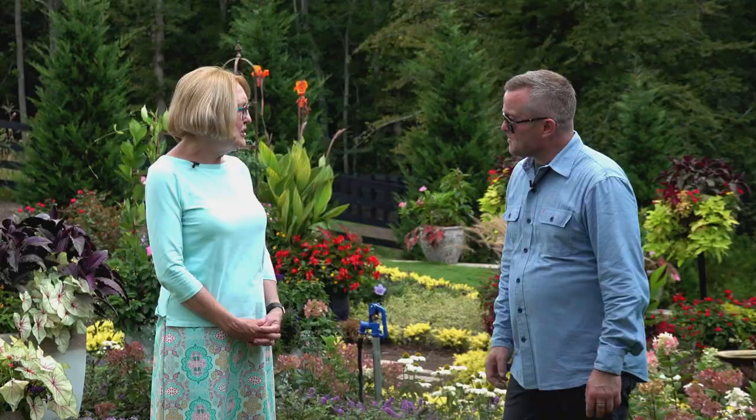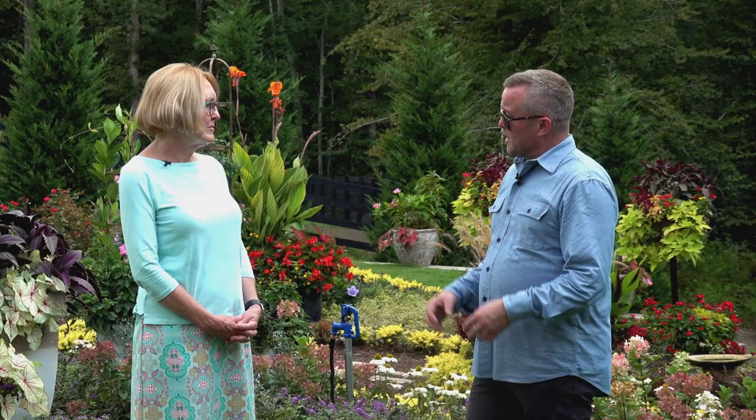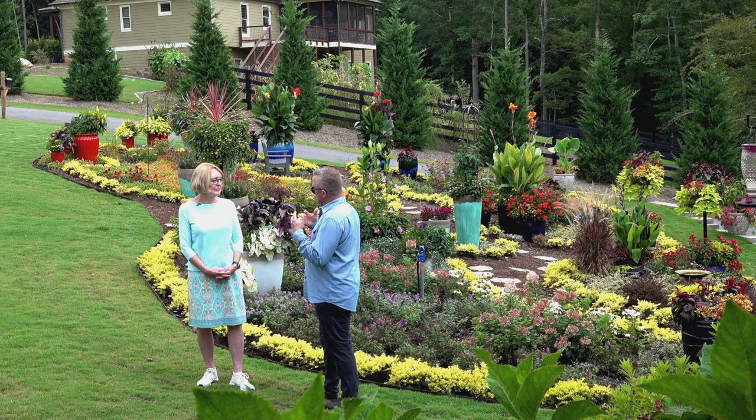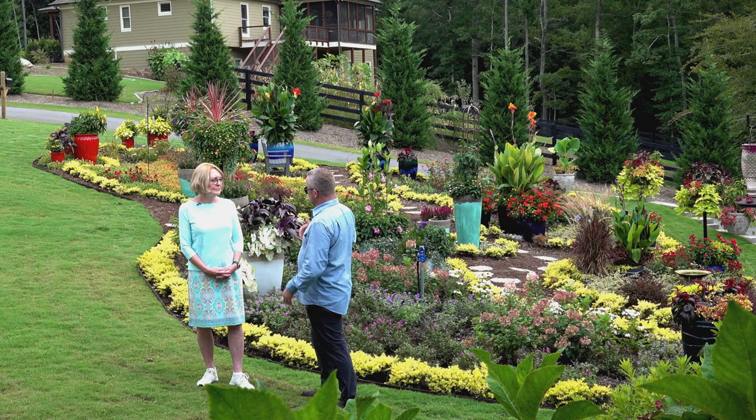I'm loving watching this garden come together. And today we're talking about garden design and also designing with containers and containers in the garden. Let's start with just an overview of this garden. I want you to talk about what you were thinking about from a design and design theory standpoint when you approached this open space and made it into this beautiful garden.